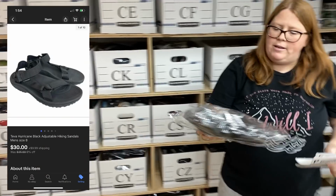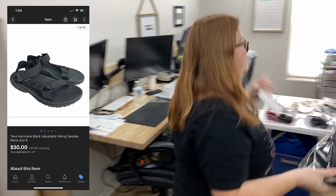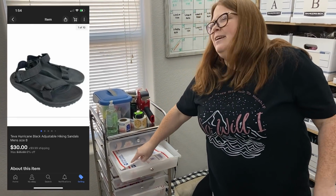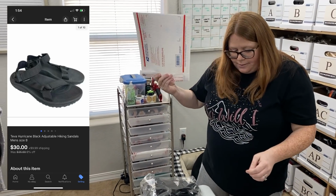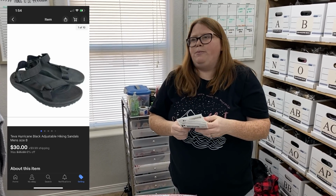These are some Teva sandals for men. Thankfully, they're a little bit of a smaller size. They're men's 8, so they do fit in a padded flat rate. Why I'm saying thankfully is because this buyer lives in Puerto Rico. Oh, yeah. That would have been like $13 to ship out just a 2-pound package. Wow. Yeah, thankful that they fit in here. Because Puerto Rico's not considered international, right? No. It's a U.S. territory. Yeah, it's just a little more pricey like Hawaii.